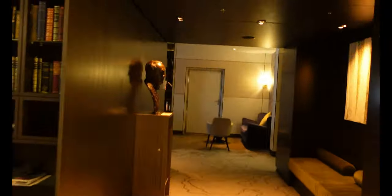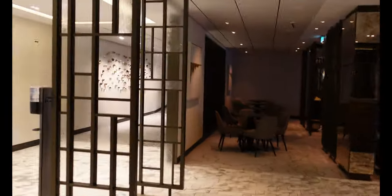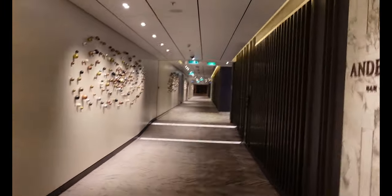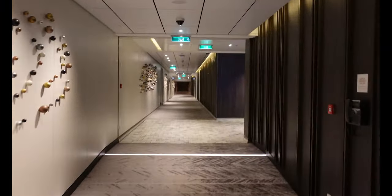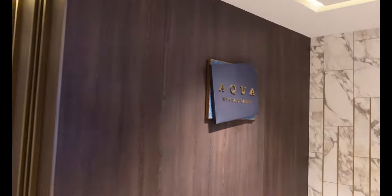Heading out of there again is Anderson's. You've got the library area and the bar. We didn't use these, but they were, again, very, very popular. There's board games and books all on the side of the library here. Look, there's absolutely loads. There's actually a thing in the program, if you've ever borrowed any books at the end of your cruise, please bring them back. But then head backwards even more to the Aqua and the Opal restaurant.